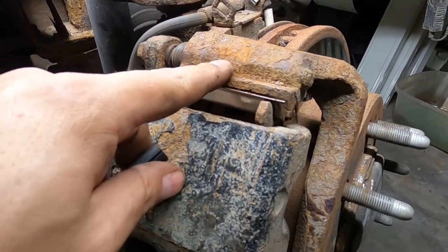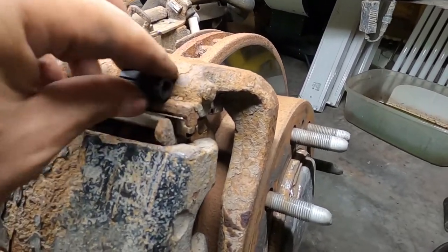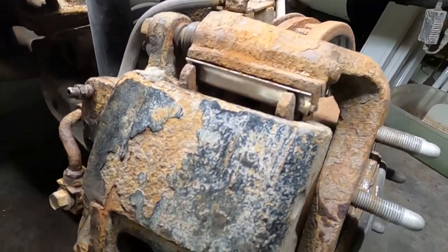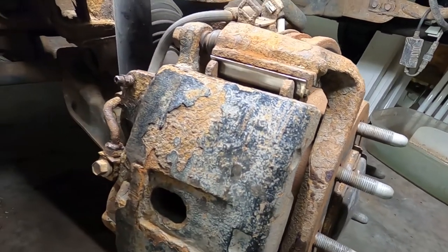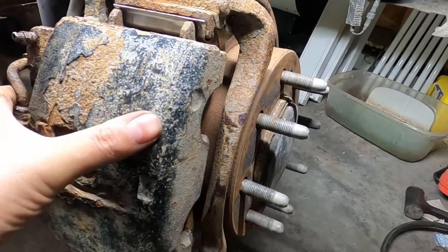When I was putting these little rubber boots inside the cavity, apparently I was a doughhead and I actually stuck two in there. These can actually fit two lengthwise in there, but it's going to mess up your slide pin. So I had to pull that one out, and I was able to put it on the other side and make sure I had those two. Other than that, this went together pretty easily.